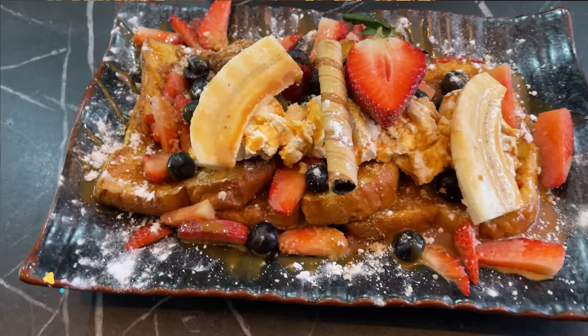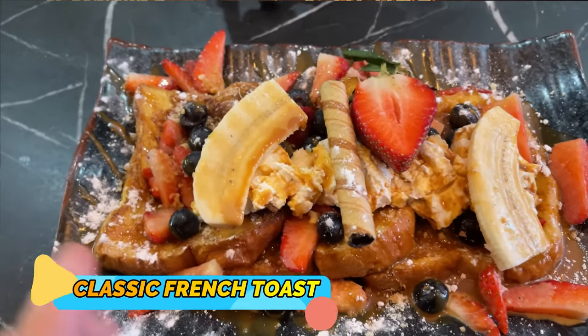Guys, we need to move on to the French toast. I've got a panini, I've got a cheese onion pie, but this breakfast right here, best full English breakfast in Manchester and Oldham. Guys, I get so excited about good food. I've got more coming, but so far, man. Moving on, guys, now we're gonna go for the French toast. This is the classic French toast.